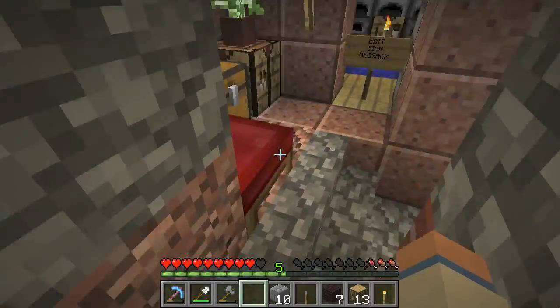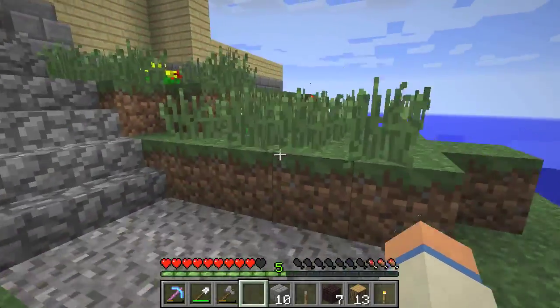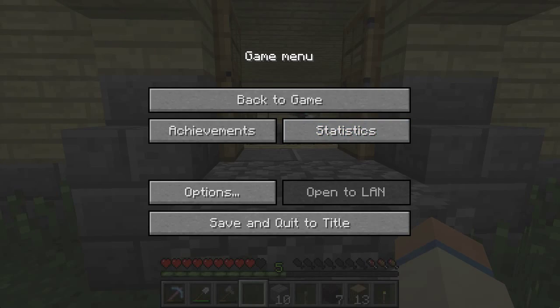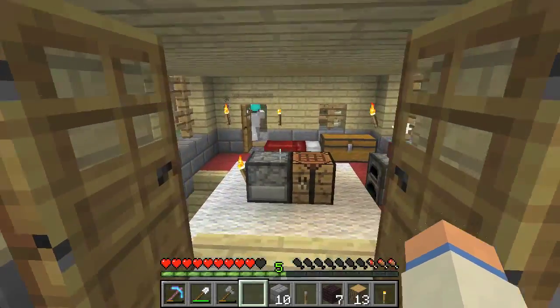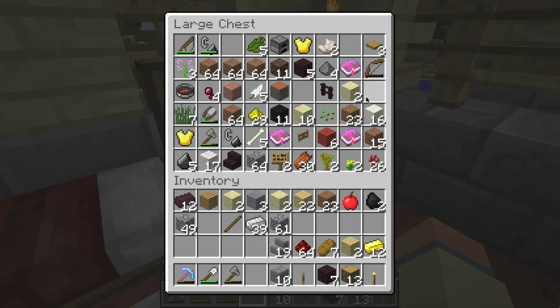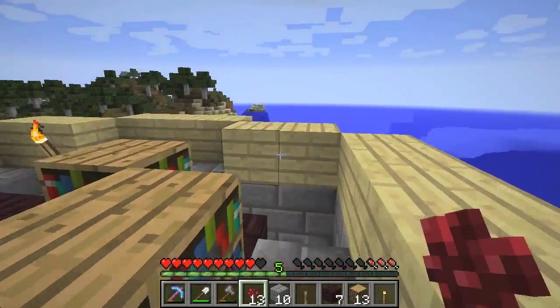You're a clever dog. Now, I think we're heading swiftly towards the end of the episode. No! Yeah, we've got about 4 minutes left. So let's just find this nether wart so we can at least... There's some. We're going to make some base potions.